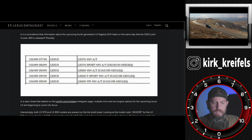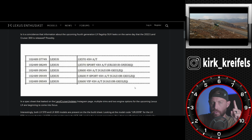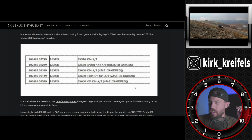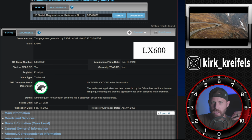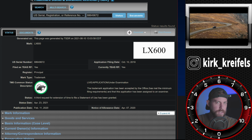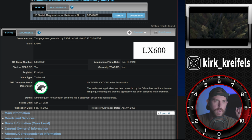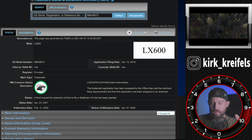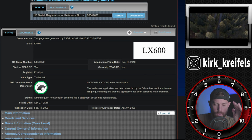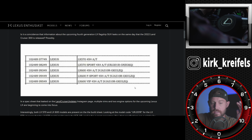So these next three are, well, one is confirming the LX600, which we've known for several years now. I think it's been trademarked for a long time, and when I used to work for Lexus, it was kind of making its way in the rumor mill there. The next LX is probably going to be called the LX600 twin turbo V6. And of course, we'll get in the spreadsheet after this, but we need to try our best to break down what these LX600 things mean here.